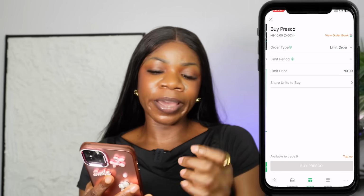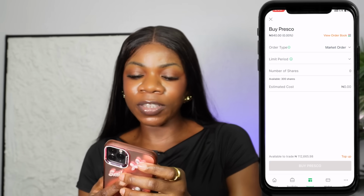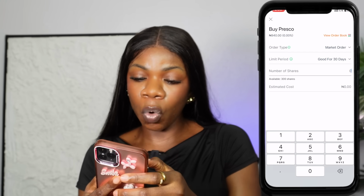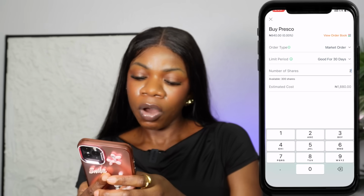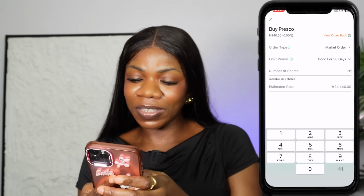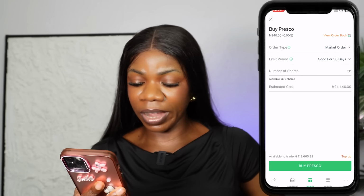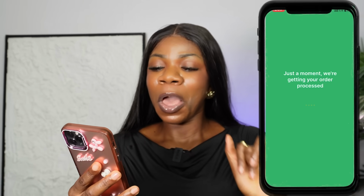So let's go to buy again, because I already have some of it. Limit order, I change it to market order. Limit period, I select any one. Then number of shares, the price is plenty. So we have 25,000. Let's do 23 and see. Okay, let's do 25. Well, it's almost our price. I can come to 26 units. Okay, perfect. 26 units is going to give us about 24,000 something. That's fine. So I click on buy Presco. This is the details. Buy now.